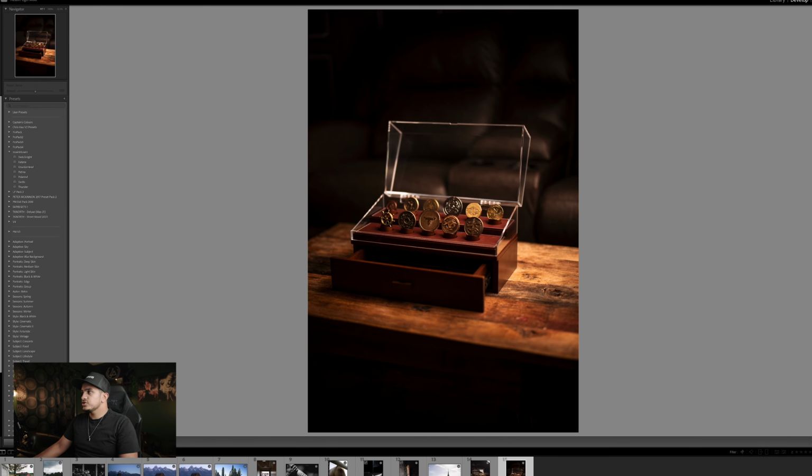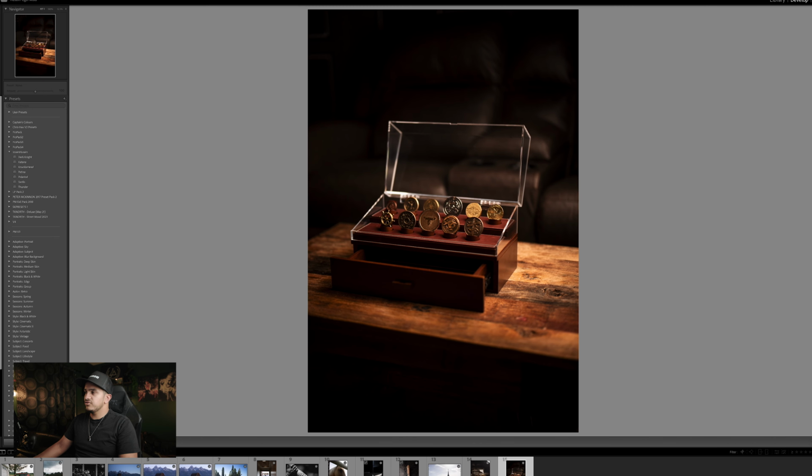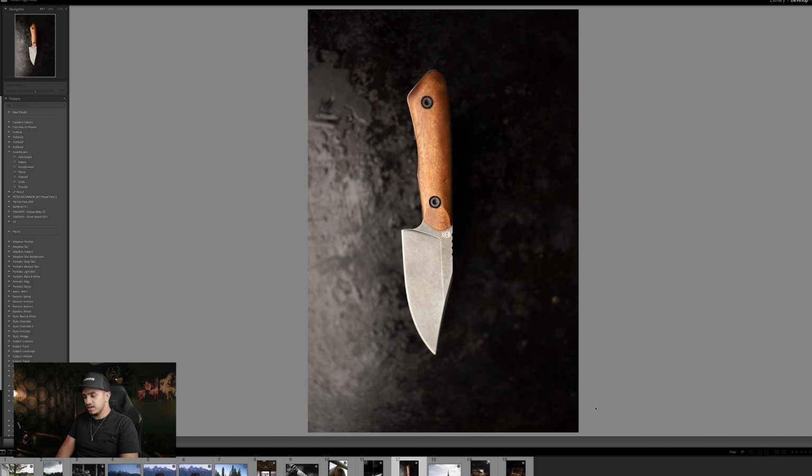So with all these presets, none of them affect your temperature or your tint. That is all for you to decide. So that is something that, you know, if you want a colder image or warmer image, that is up to you. It also does not affect any of your masking or your crop tools. So that's all for you guys to choose. This is another photo of a great knife. I don't know why it's this way.